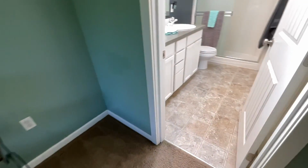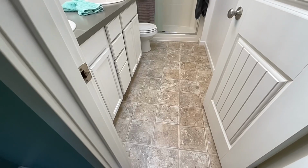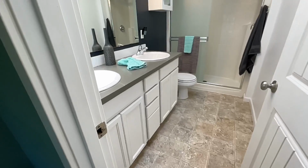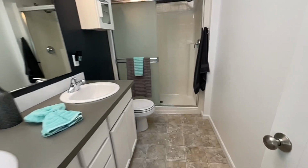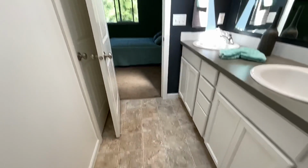And then your ensuite. Kind of basic, but in good shape. Rolled vinyl. Laminate counters. Nice big skylight. Walk-in shower. This is a fiberglass insert. It looks in really good shape. Double vanity, which is nice.